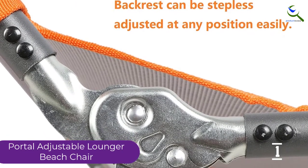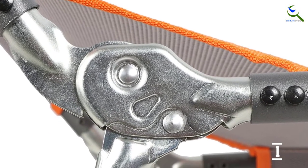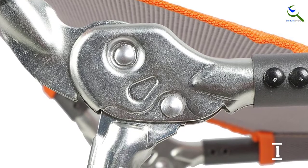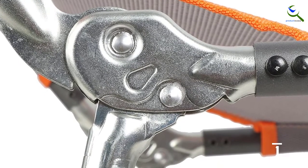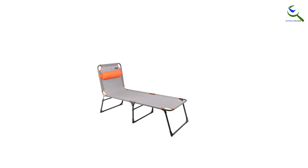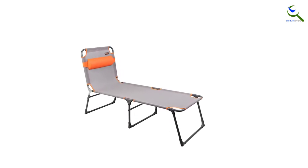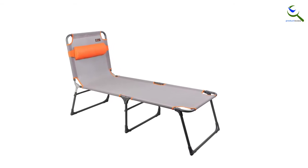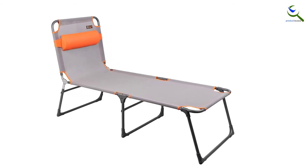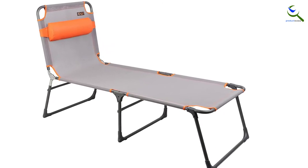The powder-coated steel finish means that rust is not going to be a problem. The well-ventilated fabric ensures that it provides breathability. Not only that, you can adjust the recline according to your requirement. The folding legs allow you to move it around quite quickly. The lightweight design makes it portable. The 4 back positions come to your rescue. Thus, if you're looking for a beach lounge chair which you can use as a bed, you can consider this option.